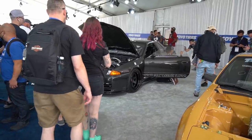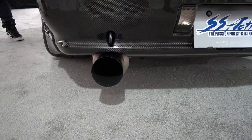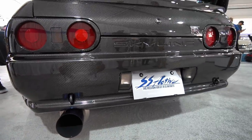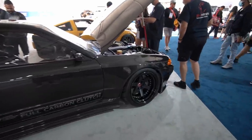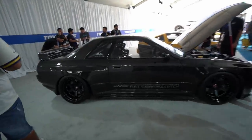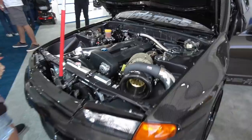Full carbon fiber R32 Skyline, guys. I don't even know how big that exhaust tip is, but it looks like 5 inches wide. I mean, carbon fiber everywhere, guys. Unreal. This ain't no carbon fiber overlay neither. This is the real deal right here. Let me get you guys a closer look so you can see the weave pattern. Carbon everywhere. There you go.